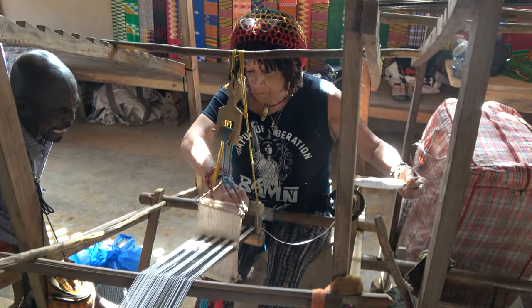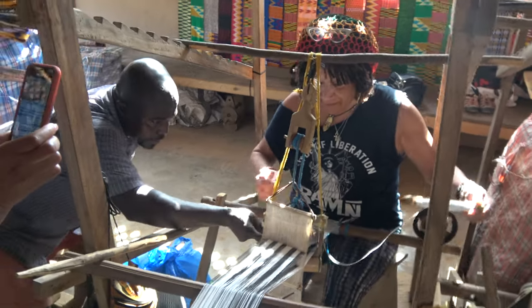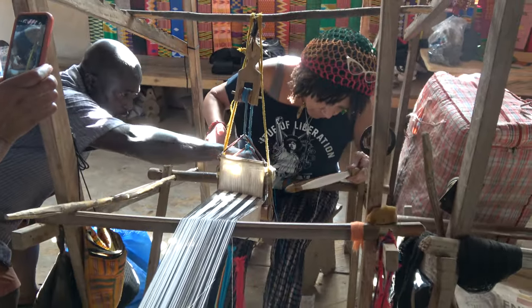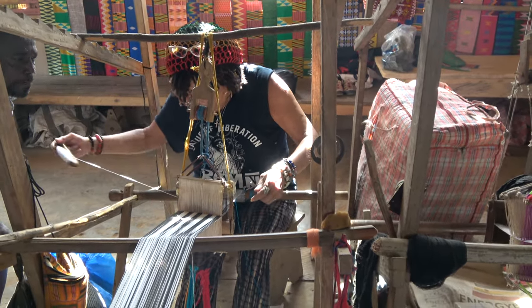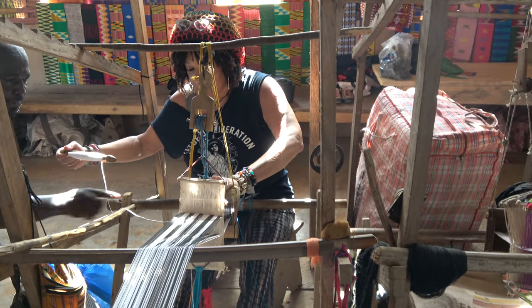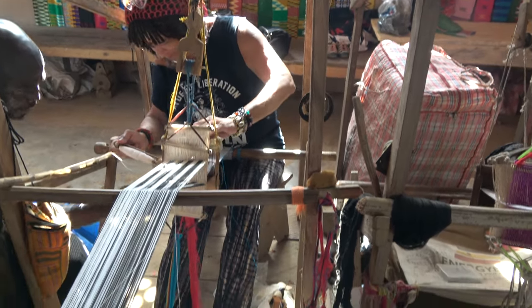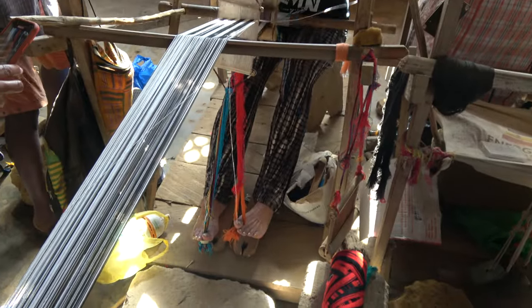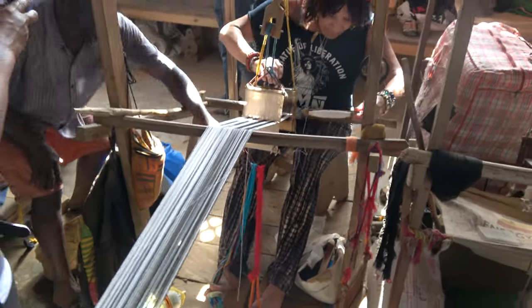And change your feet, and stretch, and beat it, and change your feet. So I see what you have to do. You have to keep on switching up. Use a bicycle motion, left, right, left, and go left.